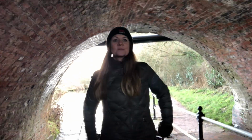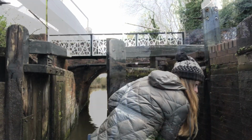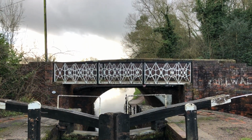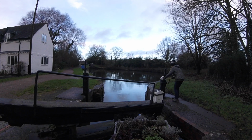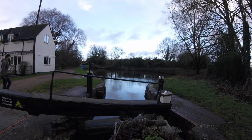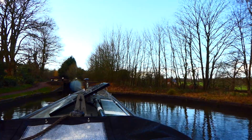And this is what I love, going underneath this tiny little tunnel-esque bridge straight into the lock, and then behind admiring the stunning ironwork. What's also beautiful about this particular section of the Lapworth flight is I've noticed an incredible amount of wildlife hanging around here.